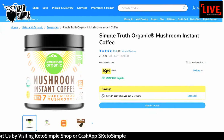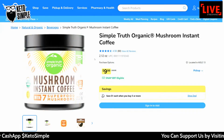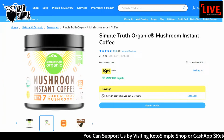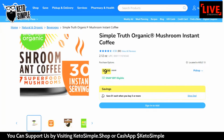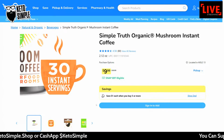So this is what I tried before. This is that Simple Truth organic mushroom coffee. Let's take a look and see. I don't know if there's any coffee in it. I think there is coffee. It says it's 30 servings. I don't know if that's necessarily true. So like a month worth.